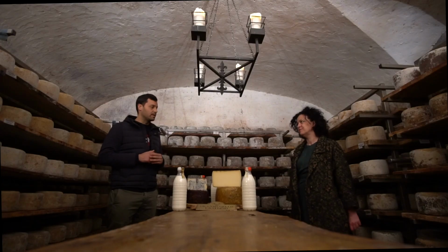In our farm we have about 990 to 1,000 milk cows. And every day we produce about 120 to 130 quintals of milk. Every day, early in the morning, a part of this milk is carried to our cheese factory and turned into the products we see here.